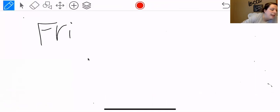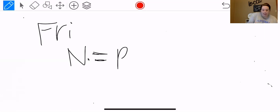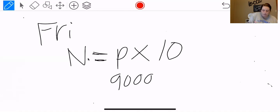The phylum Porifera has about 9,000 species, which is 10 times as many as in the phylum Nemertia. How many species are in the phylum Nemertia? So we need to make some kind of equation. We need to figure out how many are in N, that is Nemertia. So we can say N equals P times 10. We know that Nemertia is going to be 10 times the Porifera. So we know the Porifera equals 9,000 times 10, and that's going to give us our N.